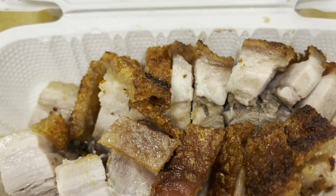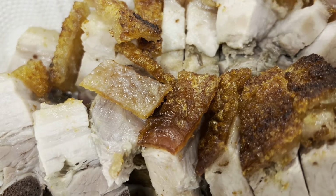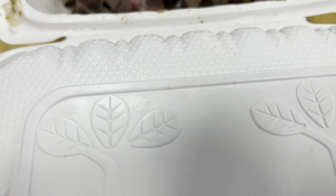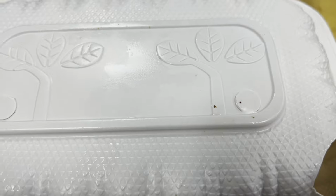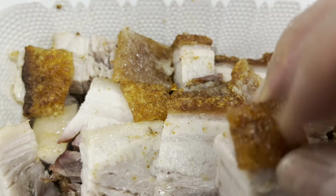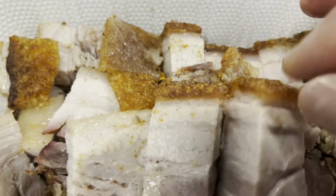And then I got some roast pork. So roast pork, the skin has to be crispy, so it's well marbled. So you got the fat layer here, and you got the meat. So it looks really good. And they cut a hole in the box so that the steam comes out so that the skin stays crispy. Look at that. You can just tell the meat is really, really nicely done, nice and moist, crispy skin.